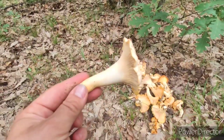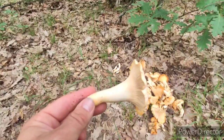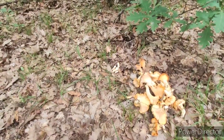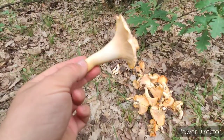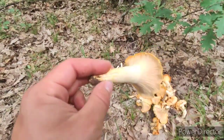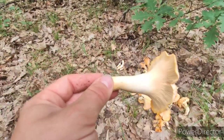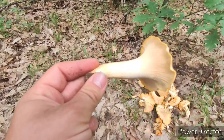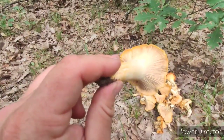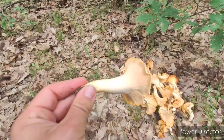But the easiest way to tell, once you're familiar with them and you know where they grow and what you're looking for roughly, is to just give it a good smell. Especially when you break that open, but even just like that I can tell they have a real strong smell of apricot, which is interesting for a mushroom. A very fruity, sweet kind of apricot smell. They don't smell like that when you cook them, although they do a little bit sometimes when you first cook them, but they won't taste like that when you eat them. But that is the best way to tell. And that's your chanterelle mushroom.